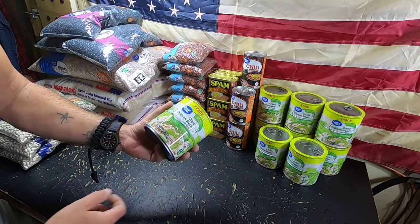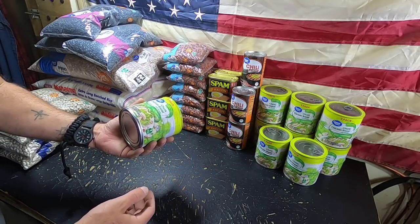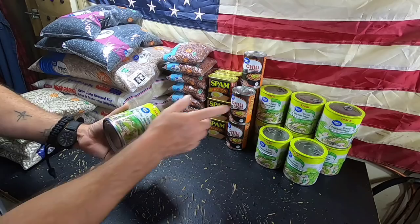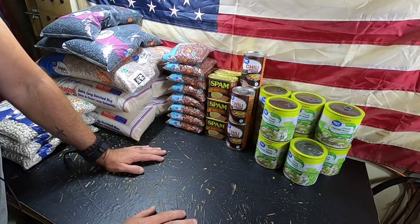This is the chunk chicken breast. I love this stuff. We use it in all kind of meals, guys. So we got 6, 10. Is that right? No, that's 9. Man, my counting is so bad. We got 6, 7, 8, 9. So that is 9 times 2, 18. 18, is that right? Man, I am so tired.